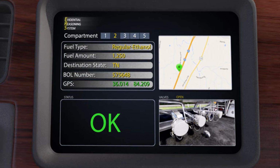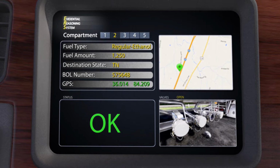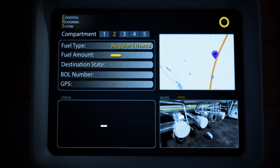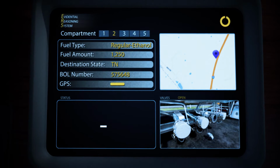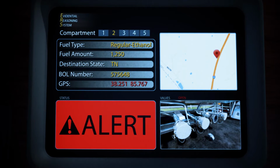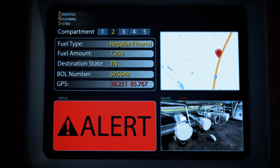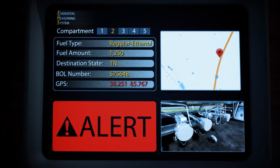Armed with all of this data, the ORNL-developed software determines if hatches or valves are opened in locations that do not match the intended destinations or authorized repair facilities. Potential breaches result in warnings recorded on the device that notify the carrier and auditors.